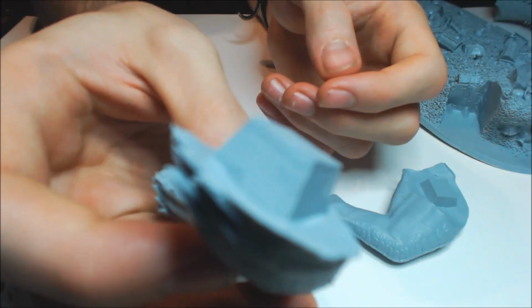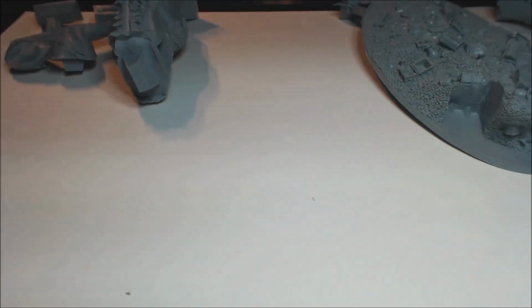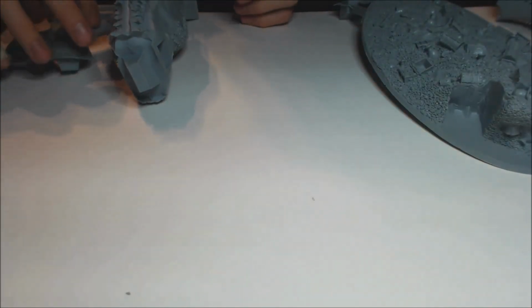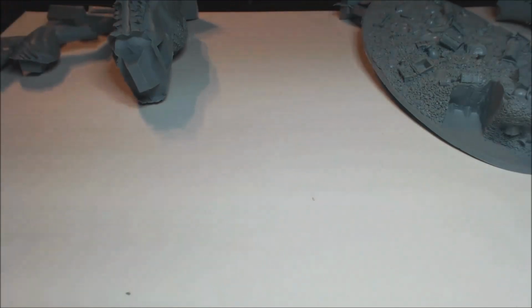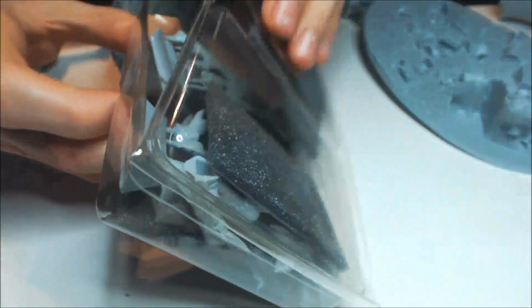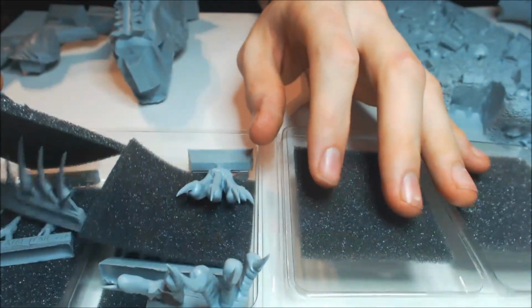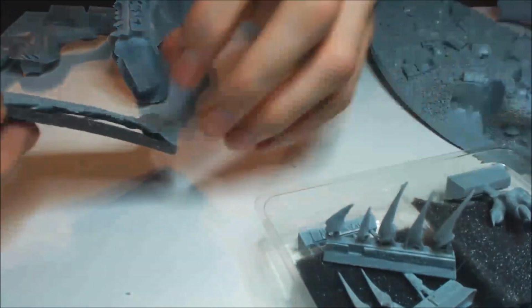Really industrial pegs there. Okay, so not a huge amount of pieces left, but still, actually got quite a few. Yeah, two small box sizes. Now, what's this? Ah, this is the spines and feet. Right. Okay. So let's get the spines out.